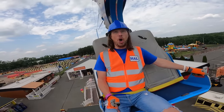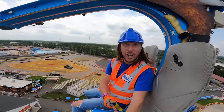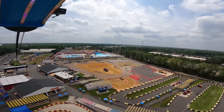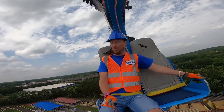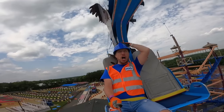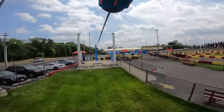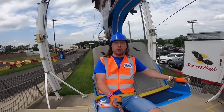We're getting higher. We're getting higher. You can see the park from up here. Look at all of this. Oh, this is great. You can see all kinds of stuff from up here. Oh, and now I think we're gonna go forward. Here we go. Wow, that was absolutely awesome.